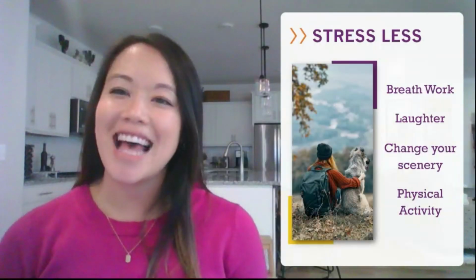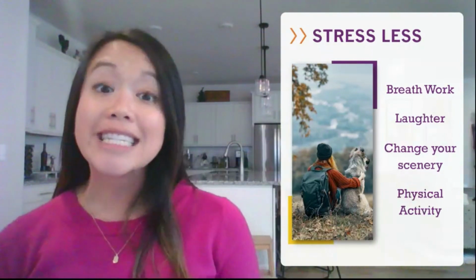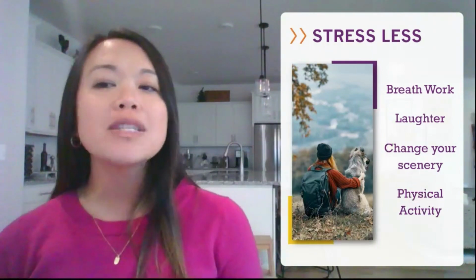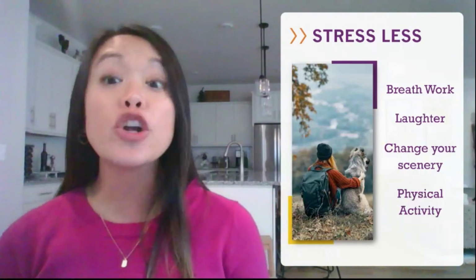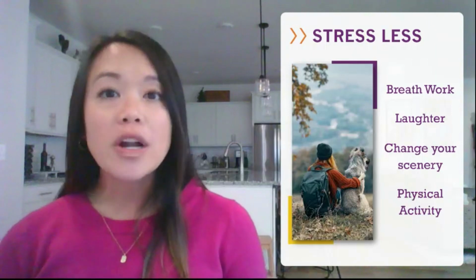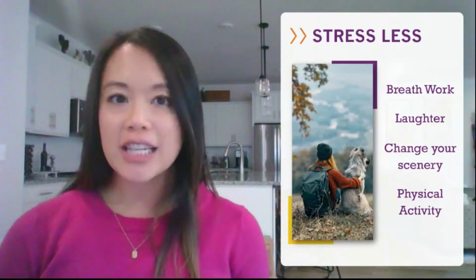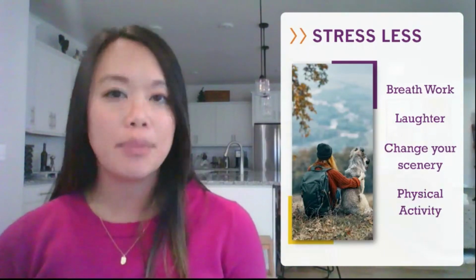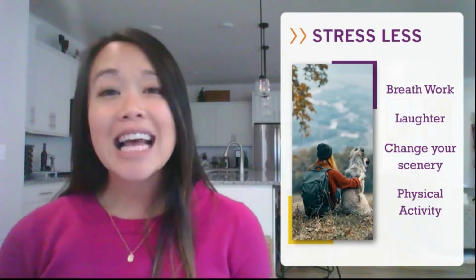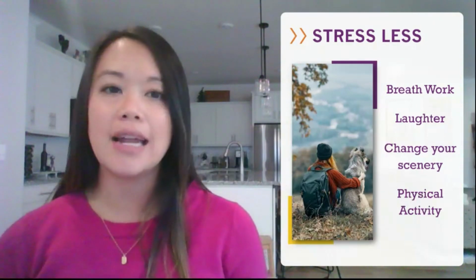Next, we need to stress less. Research shows that stress, the body's response to feeling challenged or threatened, invokes the fight or flight response, and your normal immune function is temporarily shut down. Your cortisol shoots up and can increase blood cholesterol, triglycerides, blood sugar, and blood pressure. When you're in that state chronically, the cascading inflammatory response is set up.